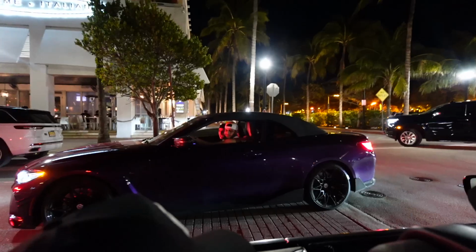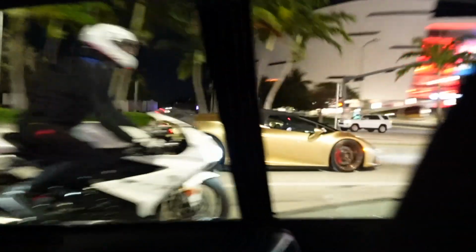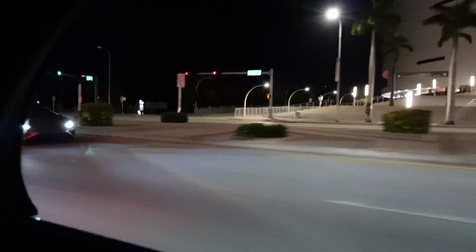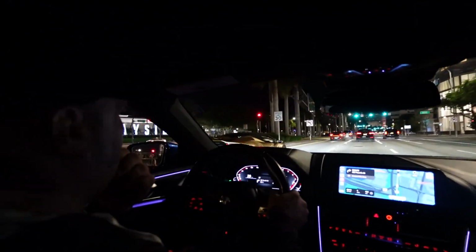Rich. Purple. Purple, rich. Red, purple. Damn, look at the Lambo. It's a race with the bike. He's gonna step on it. Sick. I literally saw that car last time I came. Spider. Rich.